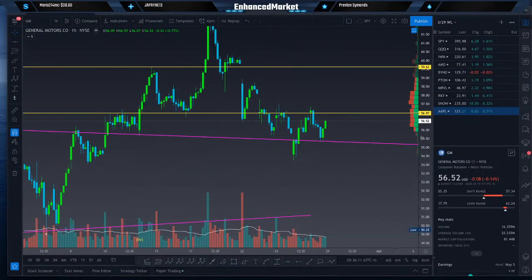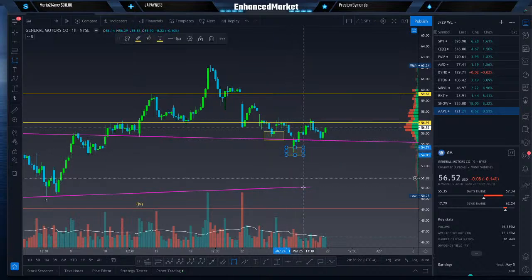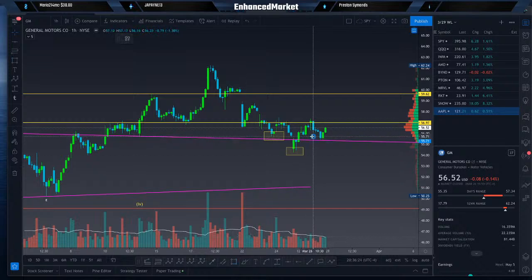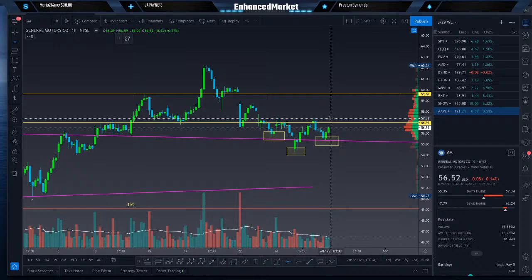We have an inverse head and shoulders right here, right? So let me turn this off. This is the left shoulder, right? We have the head, and we have the right shoulder. So inverse head and shoulders. This is your entry point, or the top, right? So that 57.36 region, or 57.50 right over that candle.